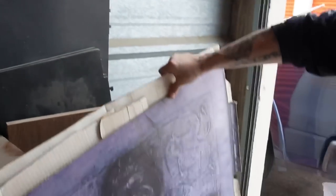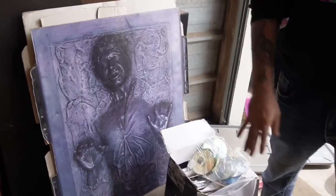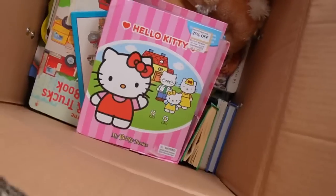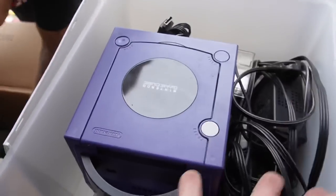All right, guys, look, my vision has got a lot worse than I thought. So listen, let me just start over here. Look, I found this. It's a cardboard cutout, Star Wars, Han Solo and the melting thing. A box full of kids books. We're gonna keep these, okay? We'll load these up in a second. Check this out, Atari. It's got the paddles in there. We'll load this up. Look at this, our beautiful GameCube. Okay, we'll load that.